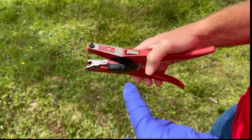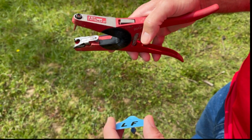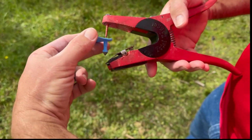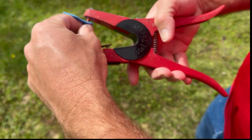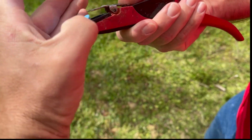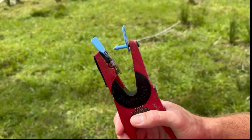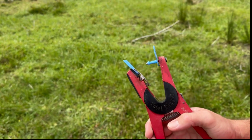Okay, so this is our, you can see right here, all flex ear tagger that we use. So you're just gonna put the part with the initials on the top piece. It just slides right on, and then you just push that little lever down and clip the bottom piece, and that way it just slides right in.